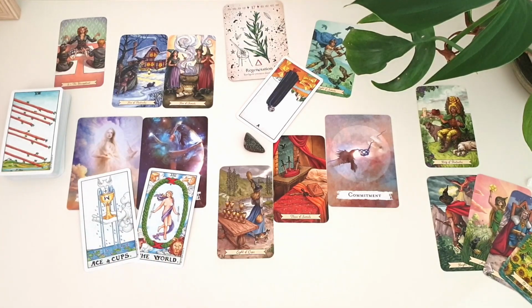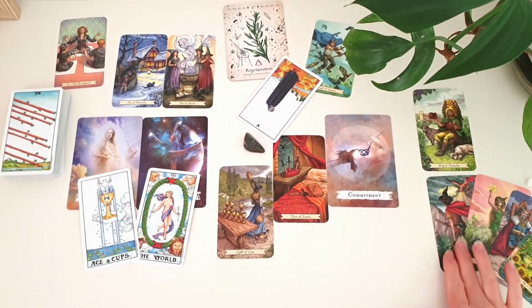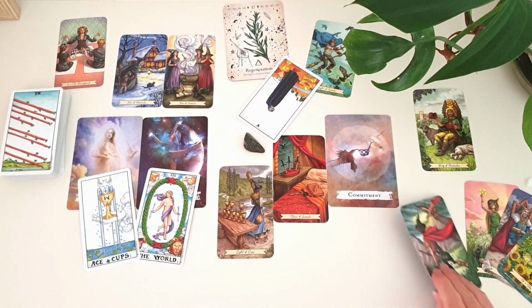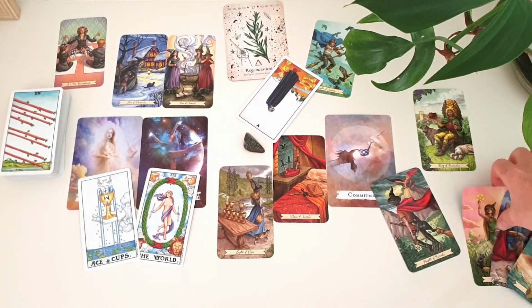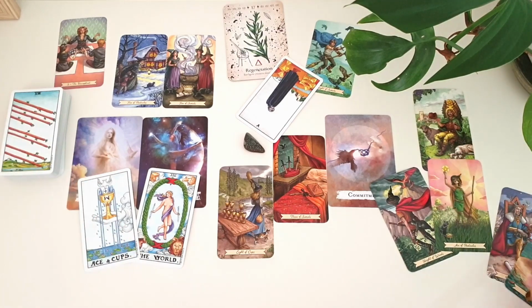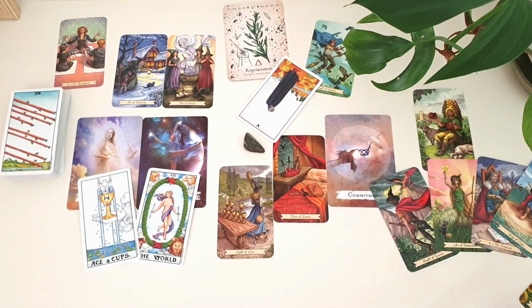It's like the fabric, the very threads of your existence are being changed by this experience, and it's a rapid growth, okay, which is why it's so challenging. Over here we have the King of Pentacles. I really like this card for you, and I like these cards because there's a change in the wind, which is what I talked about over here. There's new things coming into your life when you're ready, okay?